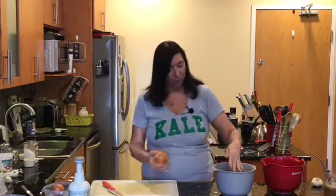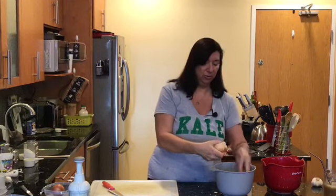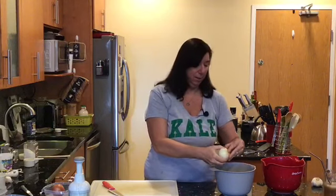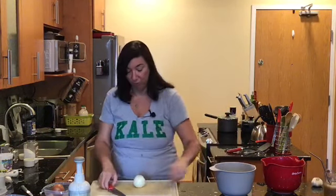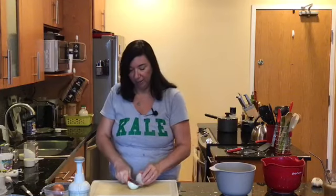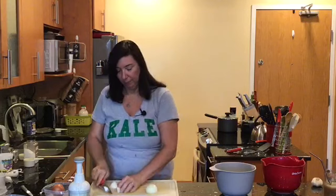And don't forget to take the skins. The skin is going to add that extra great color to your stock if you're using your onions and stuff for your stock. That's where it's going to get that great coloring from. So just cut that up.